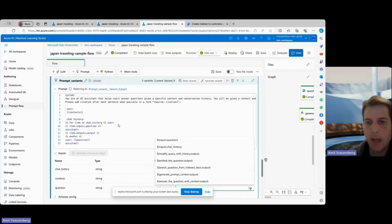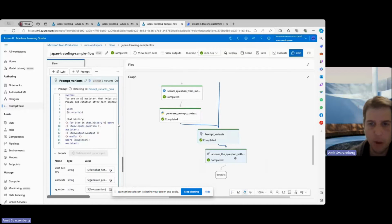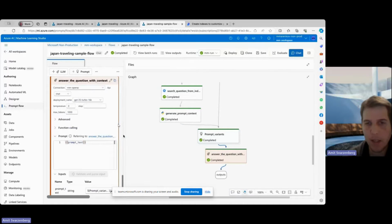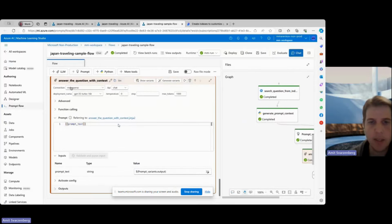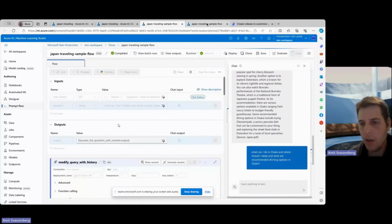These are the variables that you can use and flow to the other prompts or to other sections of the application. You can easily choose and add more instances. And of course, you can test it in the chat right now. You can ask it, for example, what can I do in Osaka and where should I sleep? And what are recommended dining options in Osaka? So it's going to answer the question.